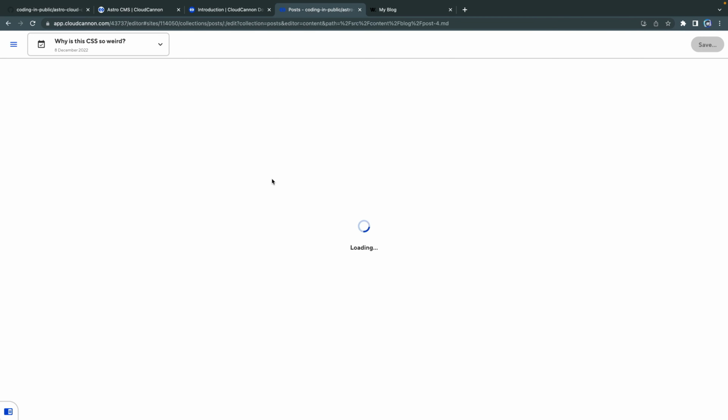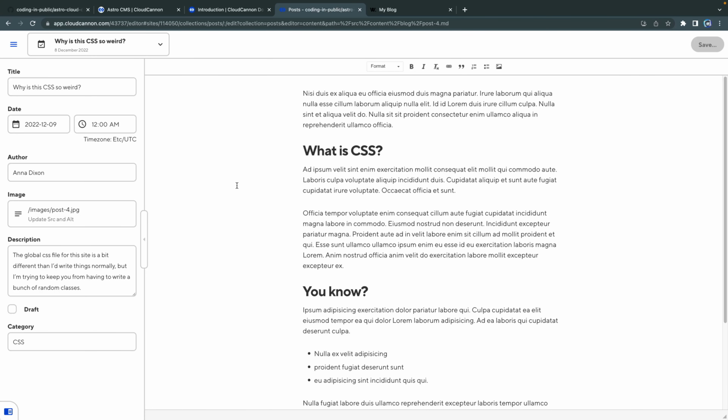So I can come in here and click, and if I send this off to a client, you can see that all the front matter is right here, and then all the content is right here. So they can just come in here and add stuff, add images, format it however they want to. It's just figured all this out for me, and I didn't have to do any of this.